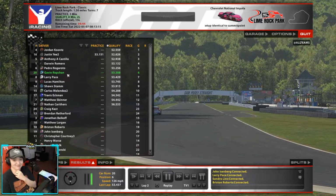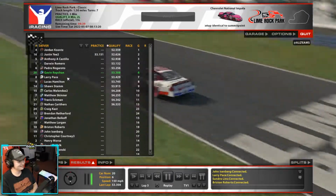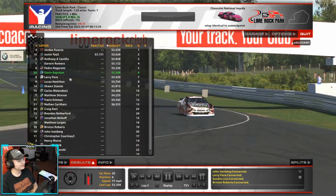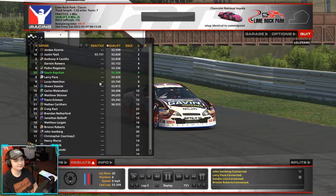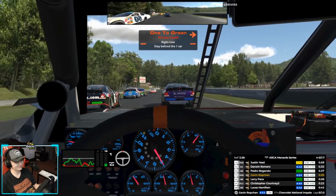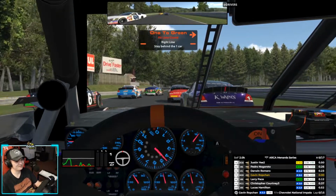Larry Pace. Hey, no way. We're potentially faster than Larry Pace, the pace man, the guy who sets the pace. That'd be awesome. But yeah, we'll see where we end up here at the end of 4 minutes when I'm done sitting here waiting. All right, we're climbing up the hill. We're in seventh position. We're next to Larry Pace, just one position ahead of him. Qualified by one position. Pretty cool.